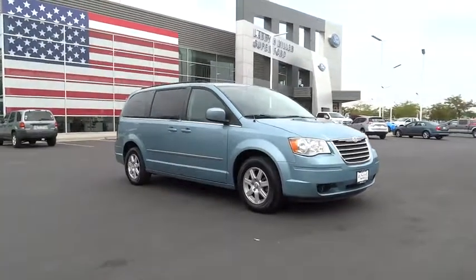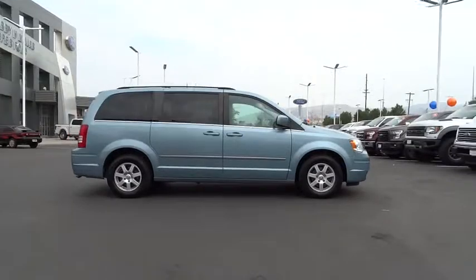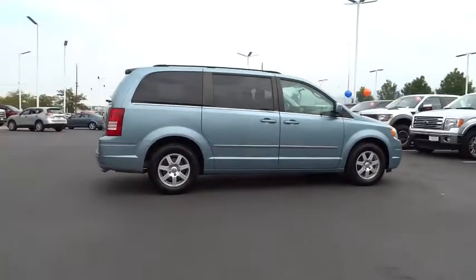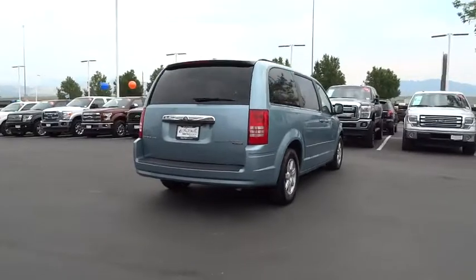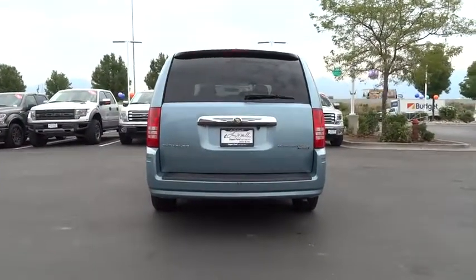The 2010 Chrysler Town & Country. Town & Country's V6 engine provides plenty of power while still providing the fuel efficiency you look for in a vehicle. Tow up to 3,600 pounds when your Town & Country is equipped with the towing prep package. Seat 7 comfortably and choose from Stow & Go seating or the innovative Swivel & Go seating.